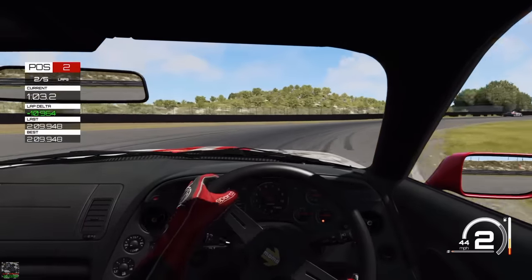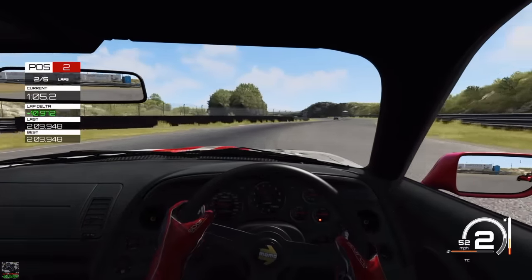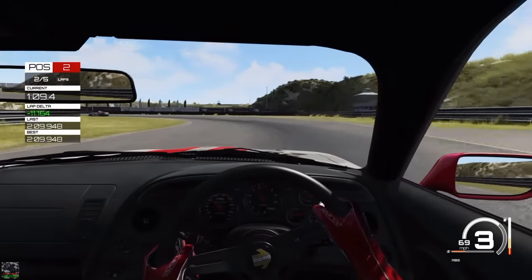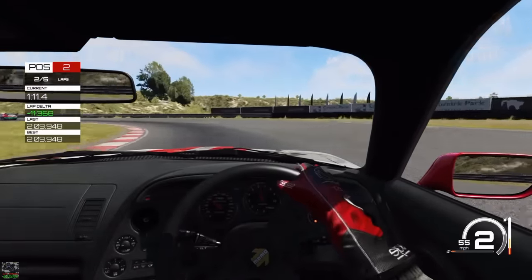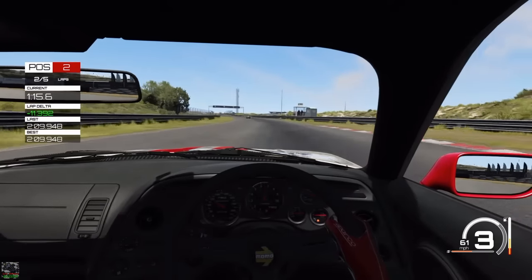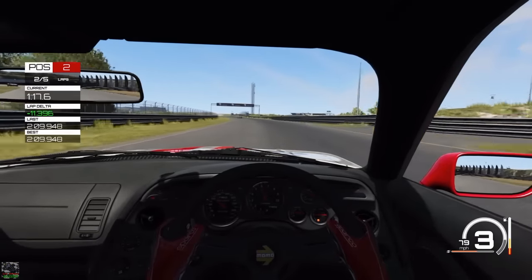Get nice and tight into that section. Really have to slow down through there. Feeling the car sliding a little bit. It's not the grippiest vehicle on first experience, but it's controllable. It's stable enough to have a decent race on the factory settings.